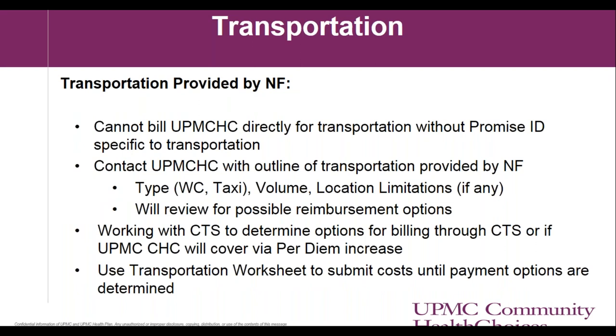If you are a nursing facility that has your own vehicles and are providing your own transportation, I know there's a lot of questions around this, you cannot bill UPMC directly for that transportation because you do not have a provider ID as a transportation provider. What we have asked is that you contact us with an outline of your transportation provided by the nursing facility, and most of you have done that. What we're asking you to do is use the transportation worksheet, which everybody used in January, to bill me, not CTS. If it goes to CTS, they'd get it to us, but we want that to come directly to us because we will reimburse you directly for that transportation that you're providing.